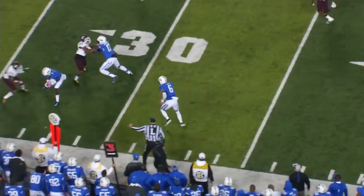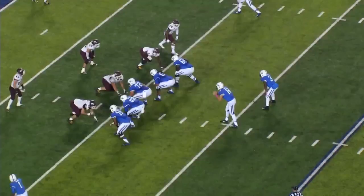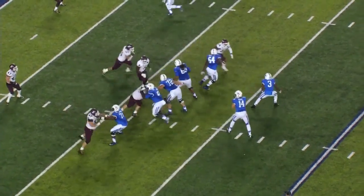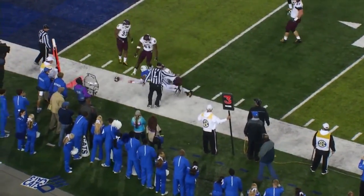Tolles, quick throw near side. He's got Bone. 30. Fighting to the 26. He's got the first down. Off Tolles' right side. Here they come. Tolles fires. He's got Bone at the 5. Fights his way to the 4-yard line.